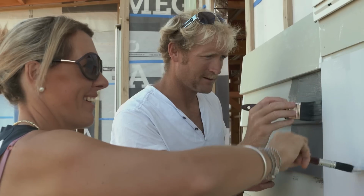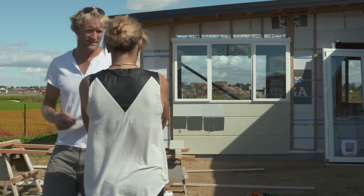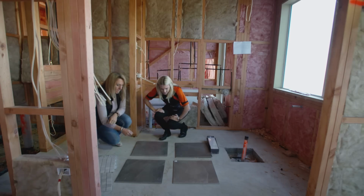The build's on schedule, but Jackie will have to get used to making decisions on her own. I really like the Quarter Delta, now standing back looking at it. Eric is leaving at the end of the month to row for gold at the World Champs, so finishing the family home lies with her.